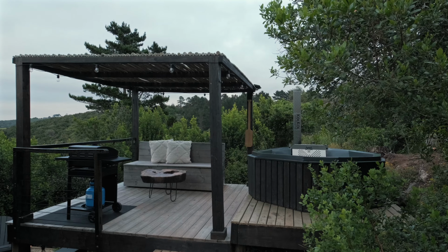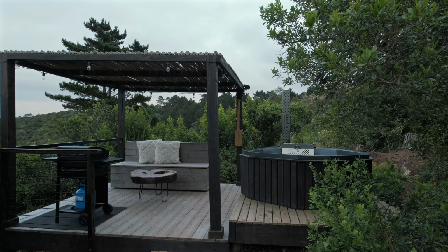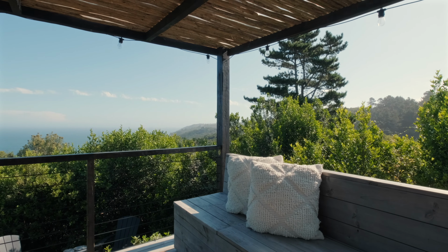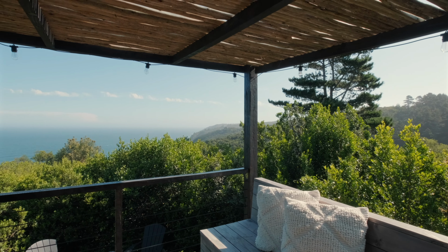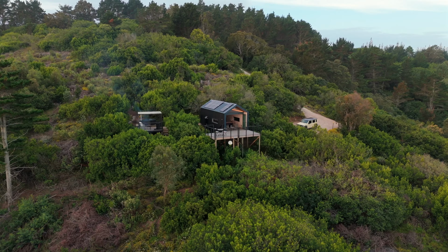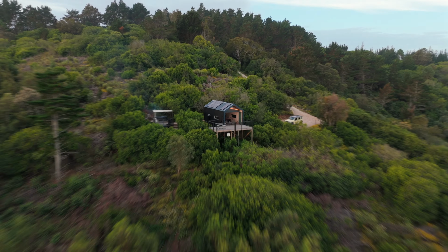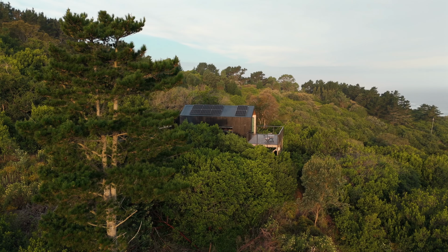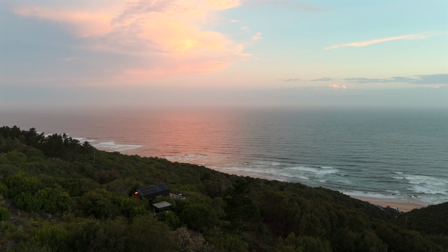Next to it, a chill-out spot and a gas grill, all perfectly positioned to catch the light, the view and the breeze. And as the day winds down, Cocoon Cabins settles into silence, with the last light painting the ocean and the waves still rolling in.